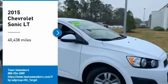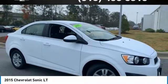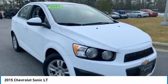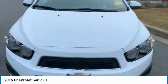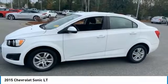We are pleased to show you the 2015 Sonic. The taut, strong body lines and powerful stance of Chevy Sonic allude to the power you'll find under its hood. Throw a little extra power into the mix with the available turbocharged engine. So where's the sweet spot?